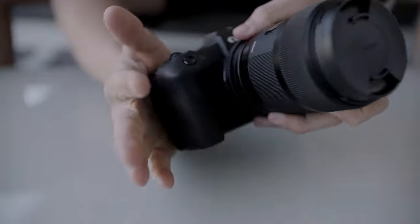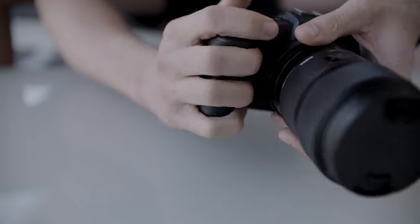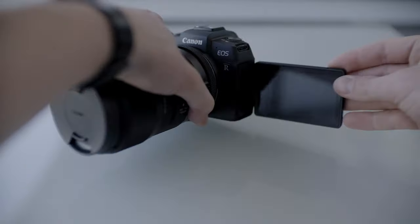Things that I like about the EOS RP over the EOS R, definitely size and weight. This thing's tiny. The EOS R is pretty small actually, but this goes another step and it's very, very portable, easy to carry around, and I guess it would be very easy to travel with.